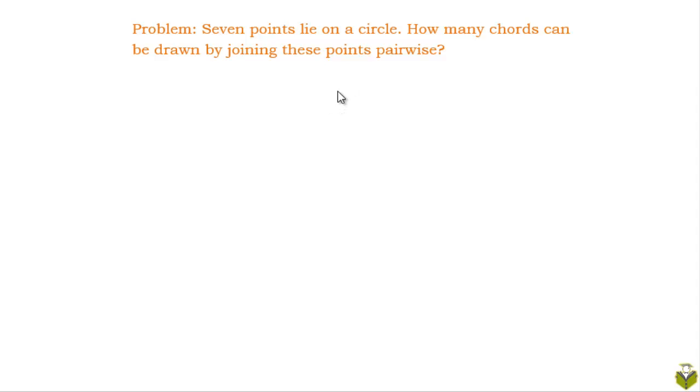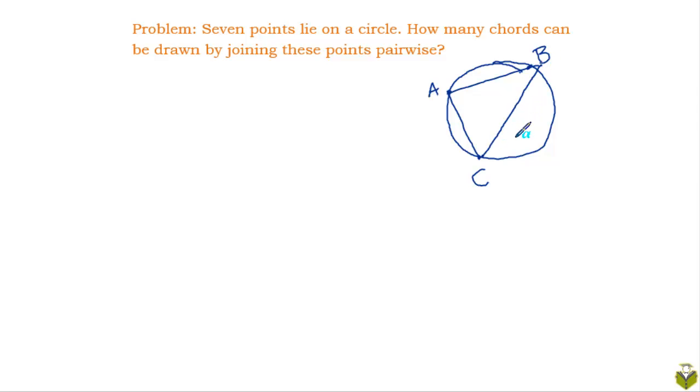In case you don't know what a chord is, I hope that you know, but I'll just refresh your memory. If you have a circle and I have 2 points, 1 and 2, I'll call these points A and B. Then a chord is the line joining these 2 points on the circle. If I had one more point, C, then there will be a chord between A and C and B similarly. So like that.